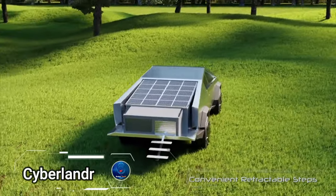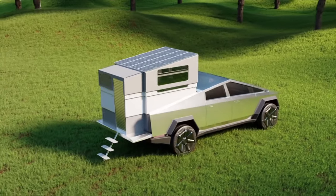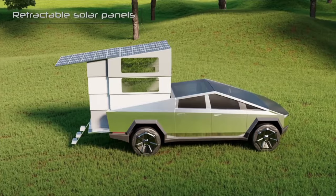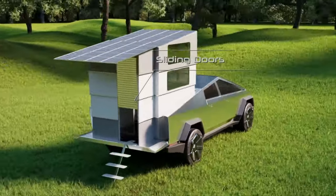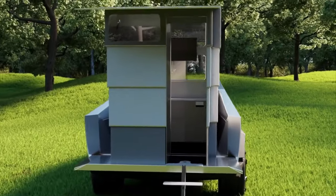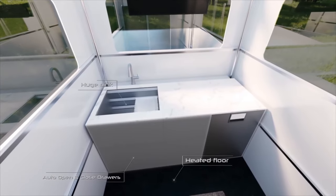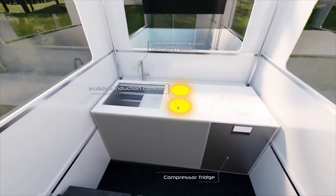Introducing the Cyberlandr, the ultimate game changer for Tesla Cybertruck owners. Say goodbye to ordinary camping trips and hello to luxury on wheels. Imagine a camper that effortlessly transforms into your dream office, bedroom, living room, and bathroom, all snugly fitting into the Cybertruck's vault. And here's the kicker. For a limited time, grab the Cyberlandr at a $5,000 launch discount.